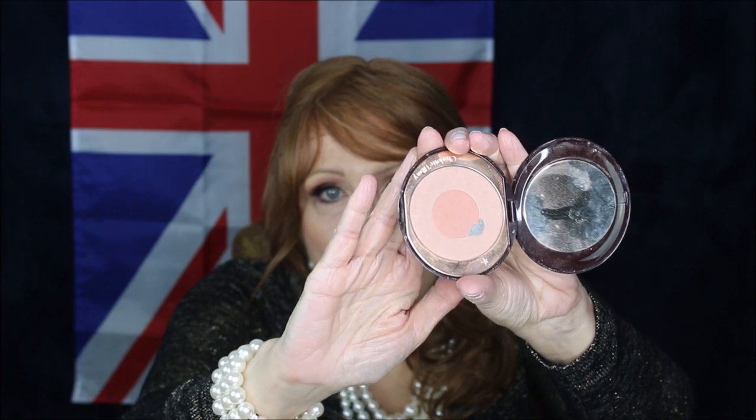I love her face powder. I have the number 1. I think it's really good for under eyes especially and just the center of the face. I love the Cheek to Chic blushes. I think that they are stunning, and you can see I've used this one. I'm probably going to pick up Ecstasy or one of the other colors too.